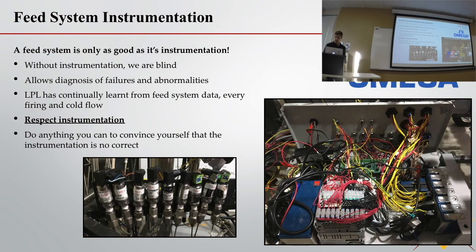Then I threw some slides in here for sensors. I would say instrumentation is so important for feed systems, because if not, we're blind. And I don't know about you guys, but I've been quite confused with a lot of the data sets we've got from either firings or testing. Without data, if you just say, yeah, the engine fired or it didn't, obviously that's not going to tell you anything. So just make sure you respect all the instrumentation and make sure you have enough of it, but also don't trust what you get from the sensors.